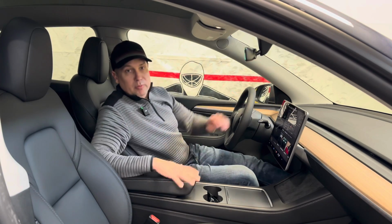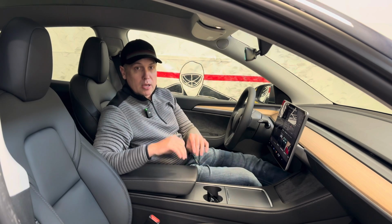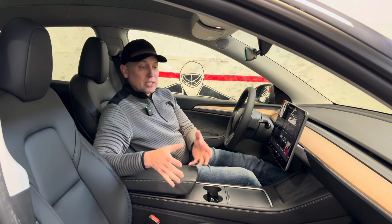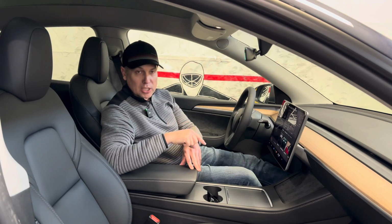So I'm in my Tesla Model Y long range. I just picked this up last week. I just did a video on kind of an overview of this car, and then I added the full self-driving and the free supercharging were transferred from two other cars to this car. If you didn't see that video, I'll leave a link down below, so check that out.